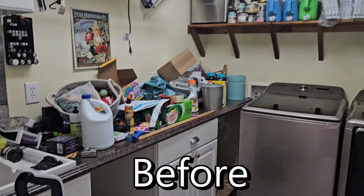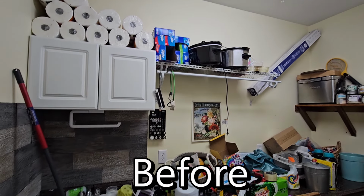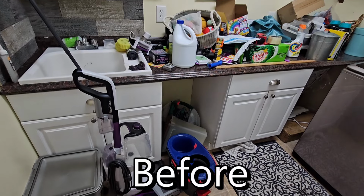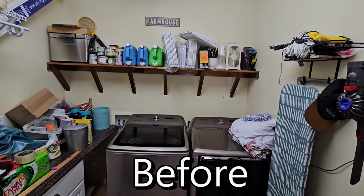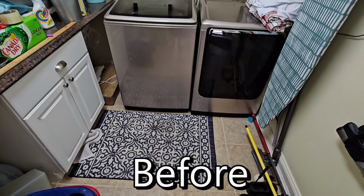Welcome to my room of horrors, my hidden room of horrors, my laundry room, my laundry space, and everything else space, as you can see from this video. We've not done much in here. We got a new washer, a new dryer, and we did that wooden shelf thing. But we've lived here 4 years in April, and we've not really touched this room.